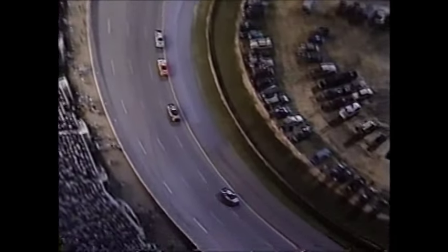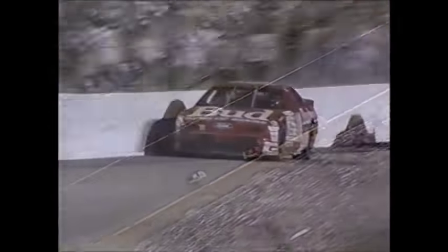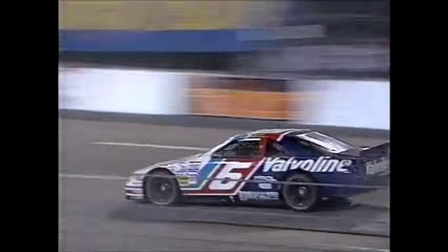345 laps are complete. Wallace first, Elliott second, Rudd now third. It's Martin in fourth, Jordan in fifth, Earnhardt in sixth, Terry Labonte in seventh, Kyle Petty in eighth, Brett Bodine in ninth, and Darrell Waltrip on the tail end of the lead lap.